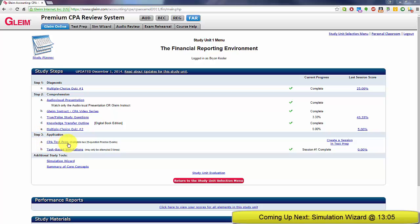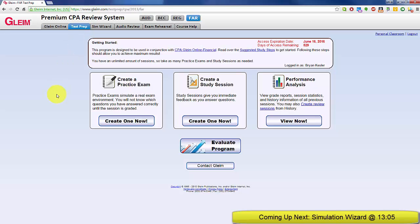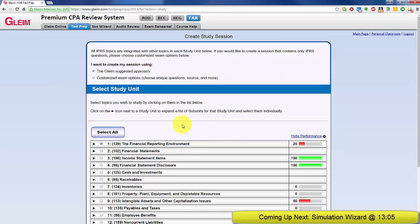So you can either go to the CPA test prep area right here, or you can click the tab up here. So you have two options. You can create a practice exam, which I recommend you do after you've gone through several study units and then want to go back and review all of them together. And then you have the option to create a study session. So this is more for when you're focusing on an individual unit and trying to learn the material for the first time.